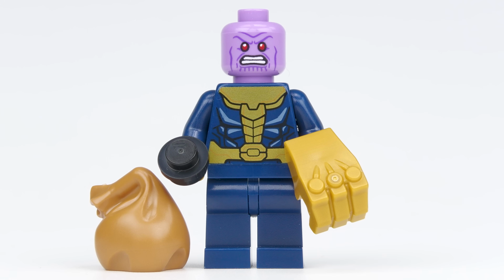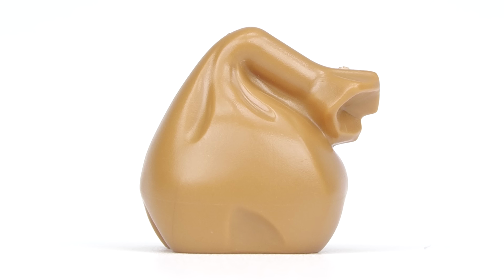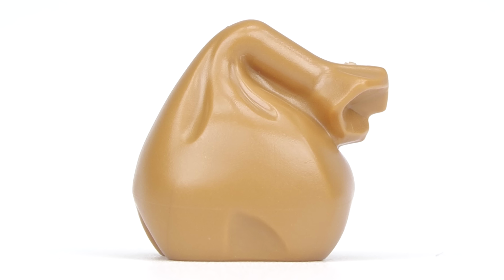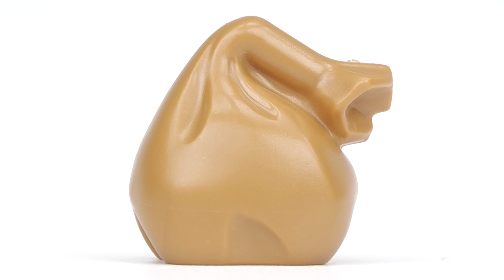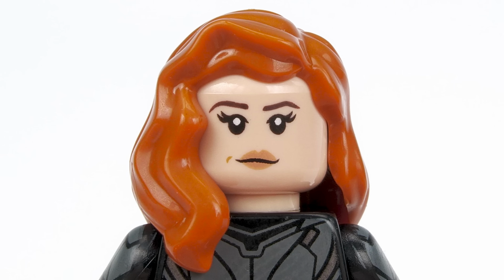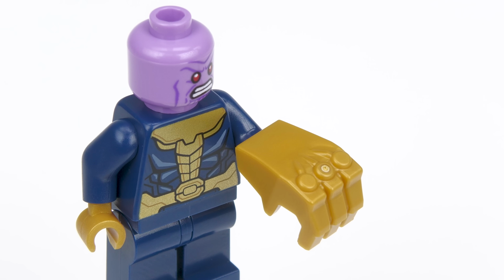It's always a good day when you get a minifigure, but nothing says Christmas like a genocidal warlord from the planet Titan. This is technically an exclusive minifigure, but only because LEGO didn't give him a helmet. Confusingly for me, one of Thanos' accessories is this sack. I googled Thanos' sack and did not get the results I was expecting. I don't recommend it. The other accessory, a single 1x1 round black plate, is equally confusing. I asked some Marvel fans about this, but neither Spider-Man, nor Black Widow, nor Tony Stark knew what I was talking about.